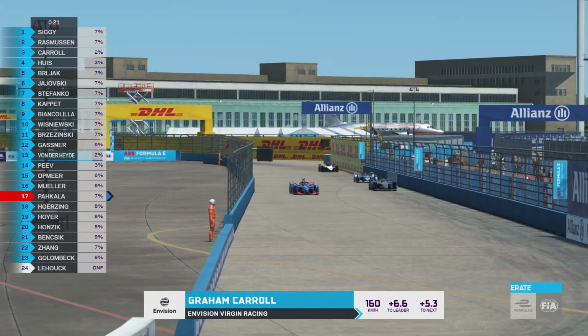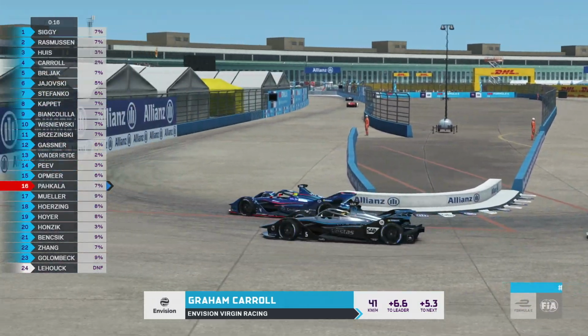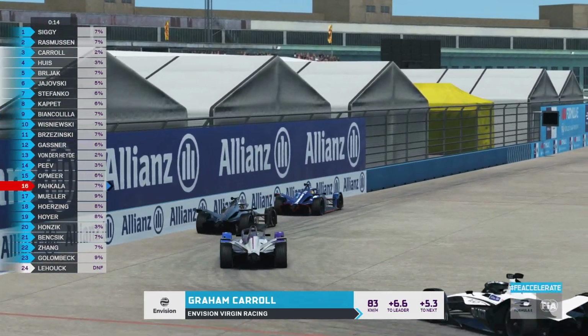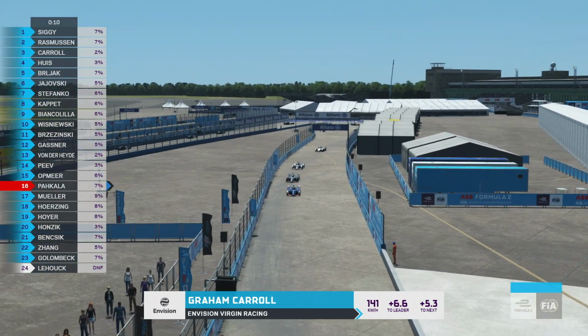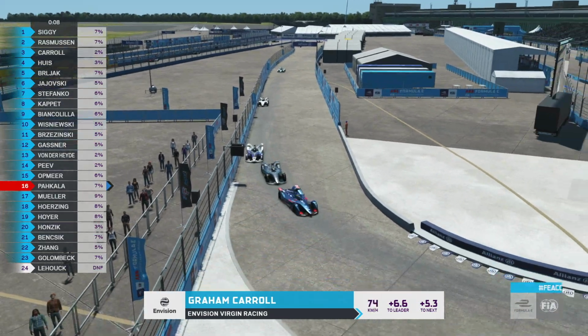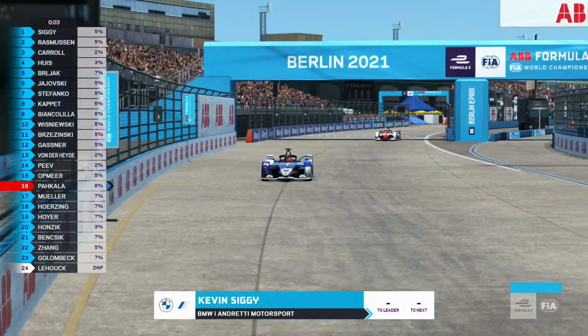Here they come. Carroll covers the inside line, Huis to the outside, but this isn't the last lap of the race. They're going to come across the line. They'll have done it absolutely perfectly for a 21-lap race, but it's going to be a 22-lap race. Maybe the time was tight because it's only 7 seconds now, and maybe they were banking on it being a lap short of the race.